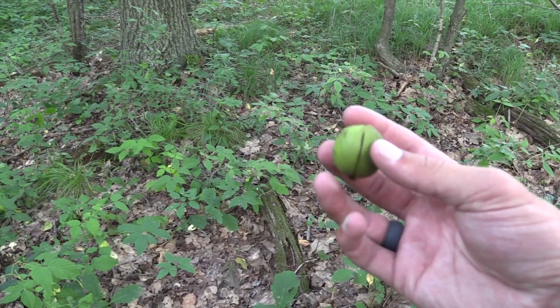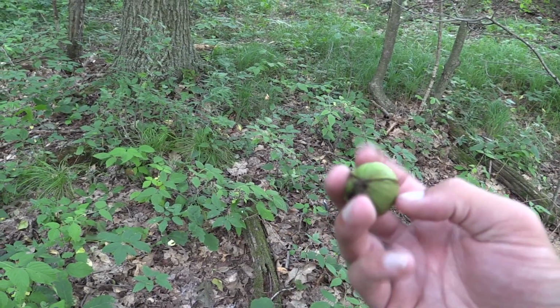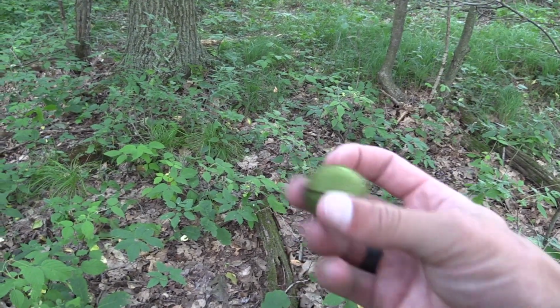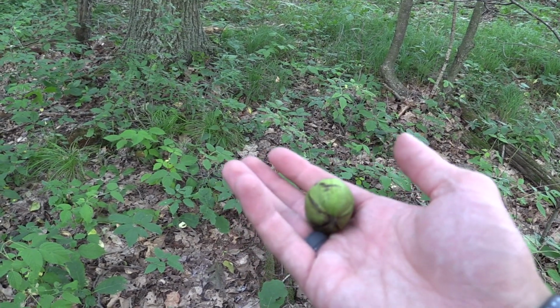That's something we didn't have last year. Hickory nuts. Number 1 food source I look for hunting squirrels.